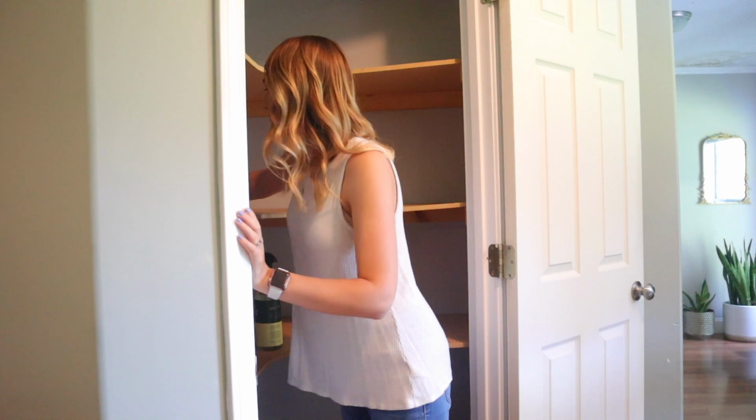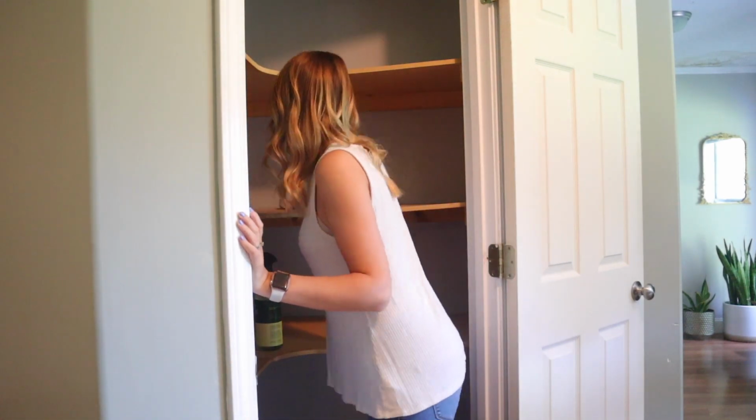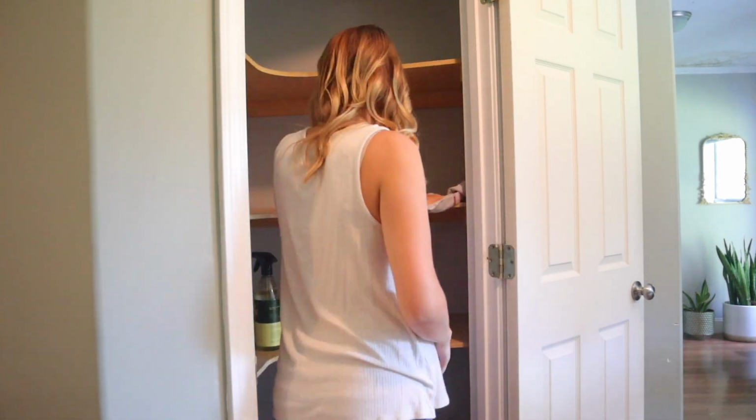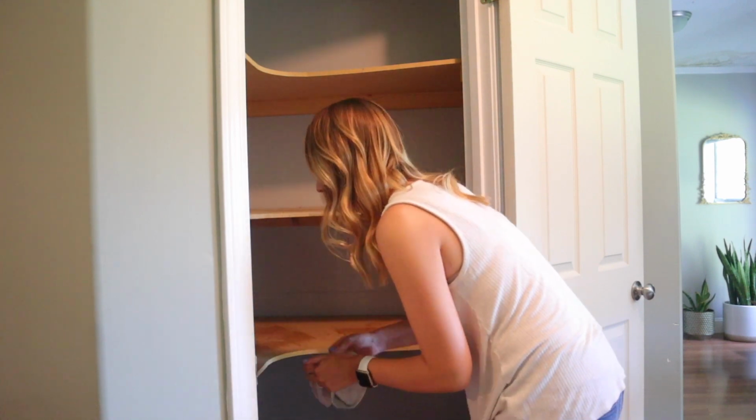So here I'm just giving everything a really good wipe down, making sure everything's nice and clean. I'm also quickly going over the shelves with some sandpaper to make sure I have a smooth surface to start painting.